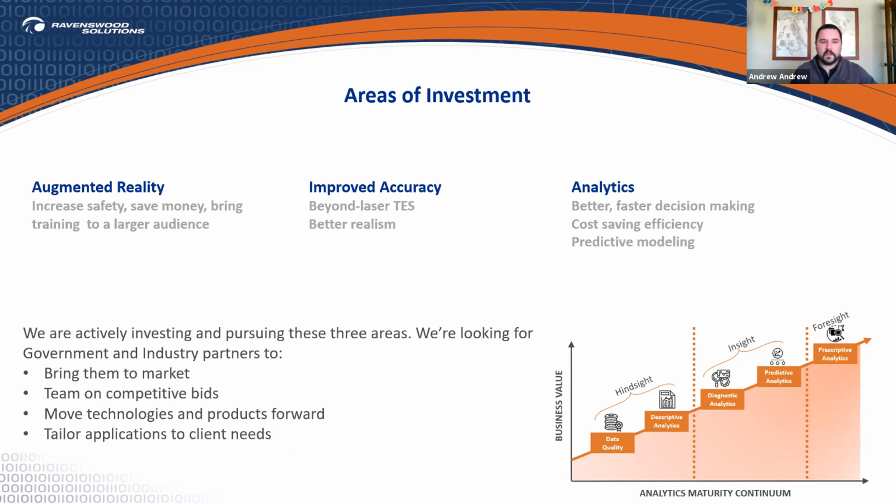So the reason we're here today is to look for partners in the government and in industry to bring these areas into the market, to be teammates for competitive bids, to move these products and technologies forward, and to help us tailor our applications to more specific needs. So opening for questions, I'll also introduce my boss and the director of product development, who's Tony Hawkins.